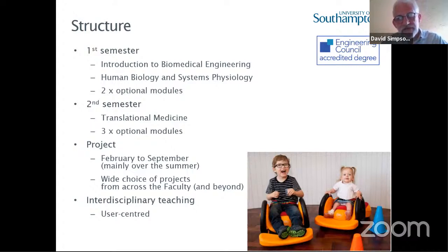A really key part of an MSc is the project, which counts for 1/3 of the marks and runs typically from about February to September, with most of the work done from about June to August, and then in September it's mainly writing up and finishing the write-up that students have to focus on. We have a very wide range of projects from across our faculty, the different groups doing biomedical engineering research and development across the faculty, but also beyond.